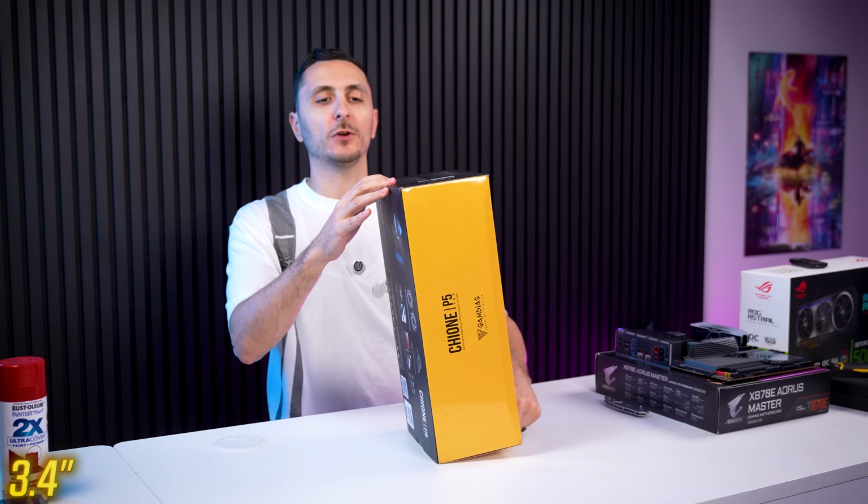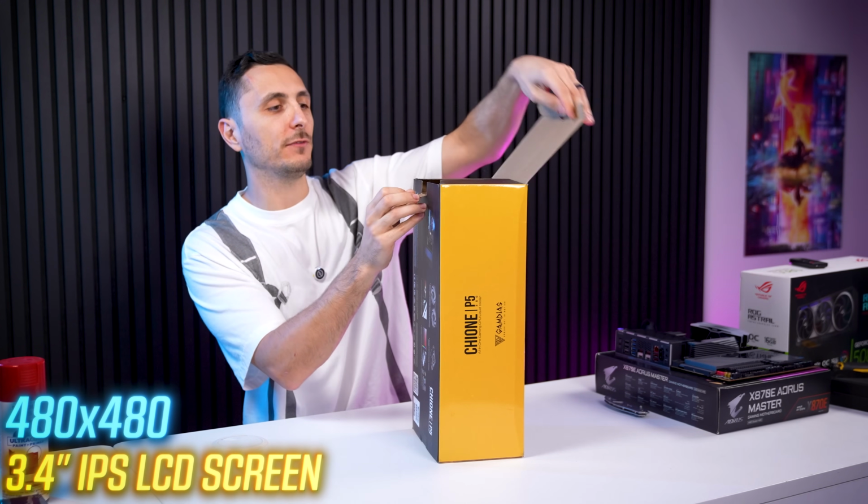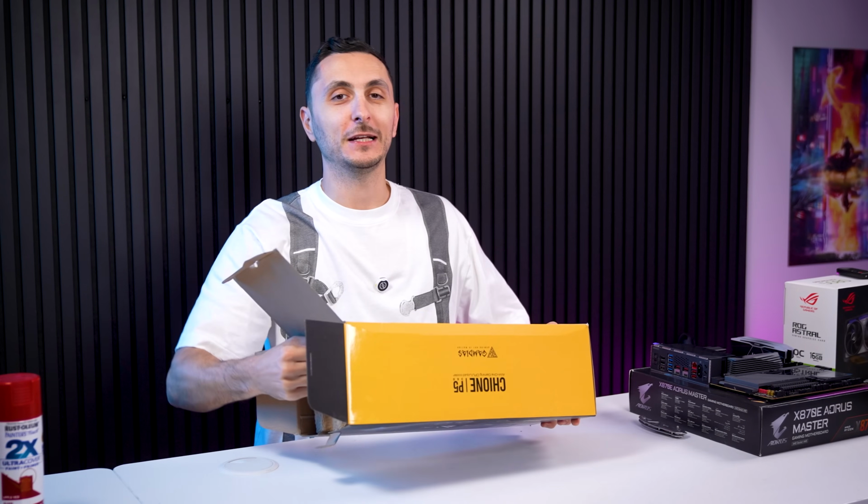So this one actually has a 3.4-inch IPS LCD screen with a 480 by 480 resolution. But check this out.